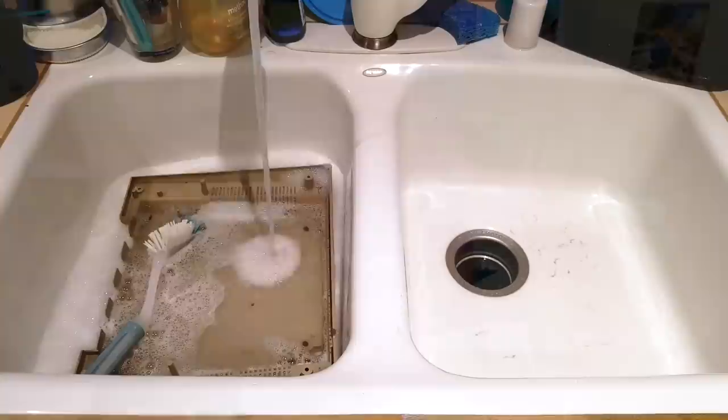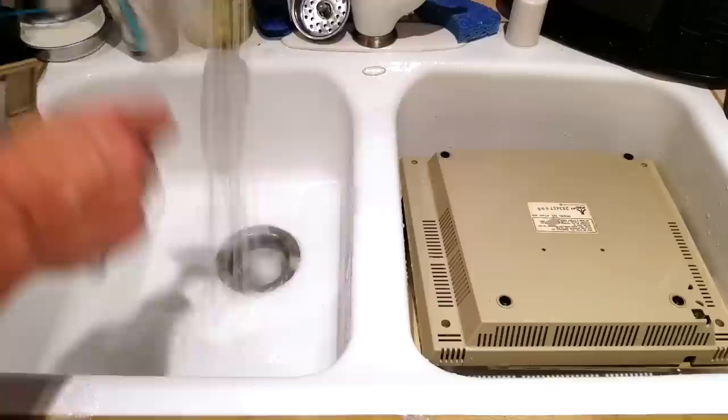Well, you know, when we fix up old computers, you sometimes hear me say that I think they deserve our love and care in return for all the happiness they gave us as kids.